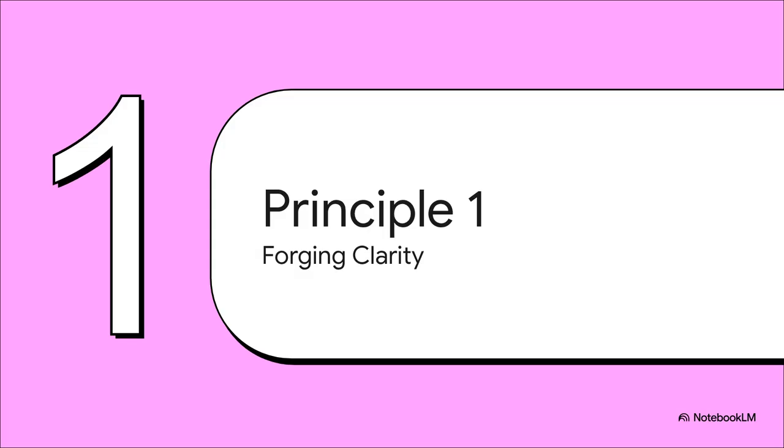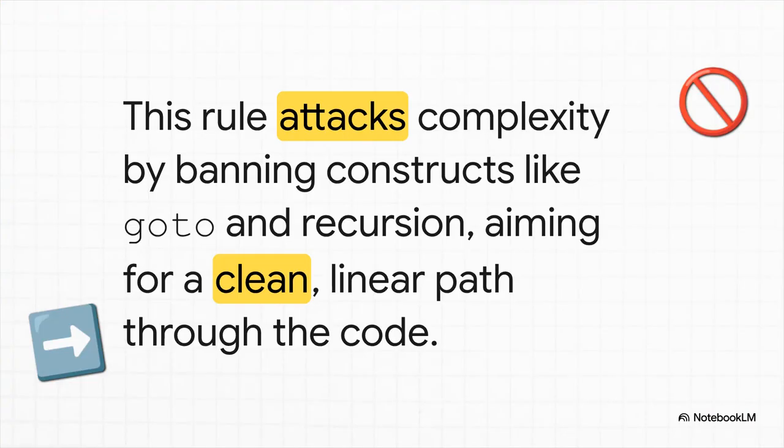Okay, so that first principle is all about one thing: forging clarity. The goal here is to eliminate every shadow, every single dark corner where a bug could possibly hide. The logic has to be so ridiculously straightforward that it's completely transparent, not just to human engineers, but also to the automated tools that have to verify it. So, Rule number 1 goes right on the attack. It targets complexity at its source, the code's flow.